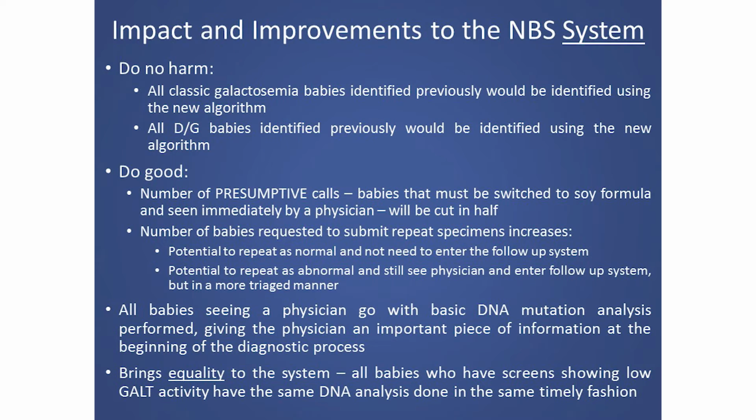Excuse me. So I said that this project really had an impact on the system, and that is, the first tenet was we didn't want to actually harm any baby by changing the process. So every classic galactosemia baby identified previously would still be identified with the new algorithm, as well as any of the Duartes. So we really made no change in terms of the outcome measures. However, the number of presumptive calls, so the workload on our follow-up program and on our metabolic geneticist, is half, which is substantial.